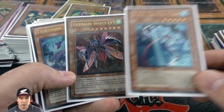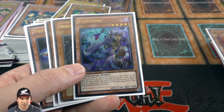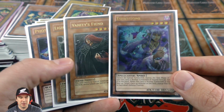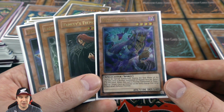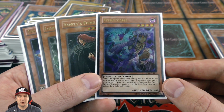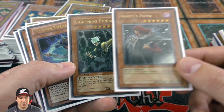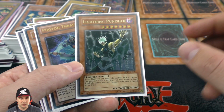We got the BS Crystal Core, Ultimate Rare First, Ultimate Insect, Ultimate Rare First, Ultimate Rare Tsukiyomi. I was just kind of thinking it'd be cool to have one of these. It's a really old school card that's been played in GOAT format, so why not get it graded just to have one. Vanity's Fiend, Ultimate Rare First Edition from one of our cool openings.